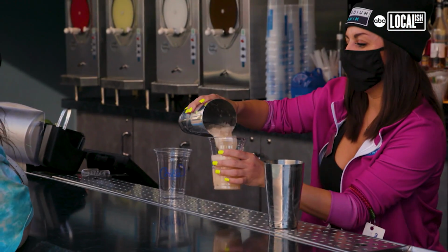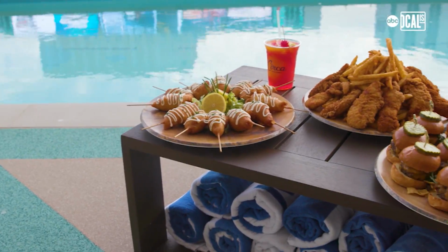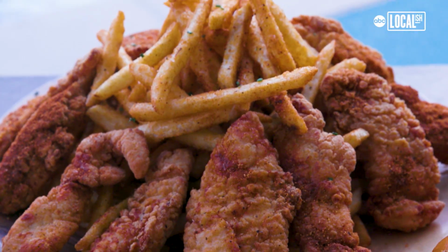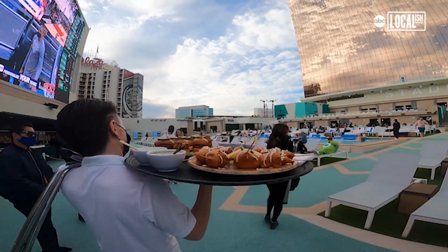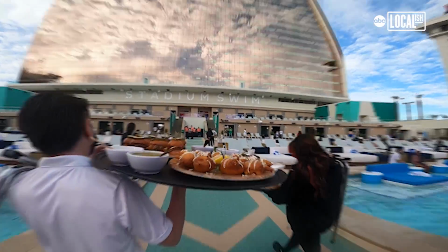We have signature cocktails at both of our front bars over there. You can't really see it, but we also have 2 swim-up bars at our pools. We do have our grill over here. My favorite is the chicken finger platter, no question about it. We have lobster corn dogs, some other fan favorites. Great pool food, but it's also great food you can enjoy anywhere around.